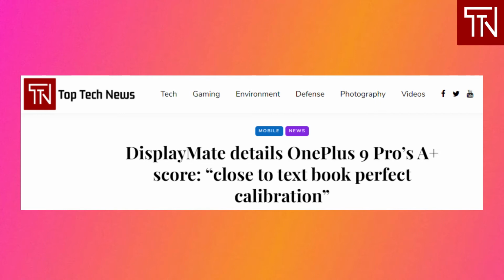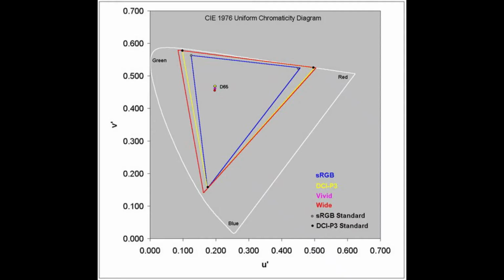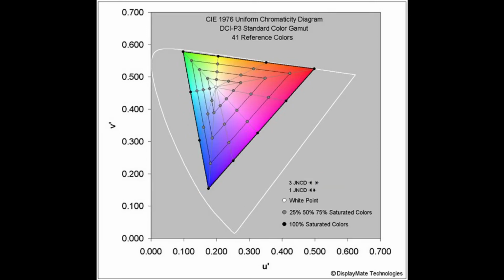The screen's natural mode can automatically select the right color gamut for the content, sRGB, DCI-P3 or various other standard and non-standard gamuts. If you prefer vibrant colors, the advanced AMOLED wide gamut mode covers 139% of sRGB and 110% of DCI-P3. The 9 Pro came close to having the widest color gamut ever measured by DisplayMate. The screen also got high marks on contrast accuracy and intensity scale accuracy.